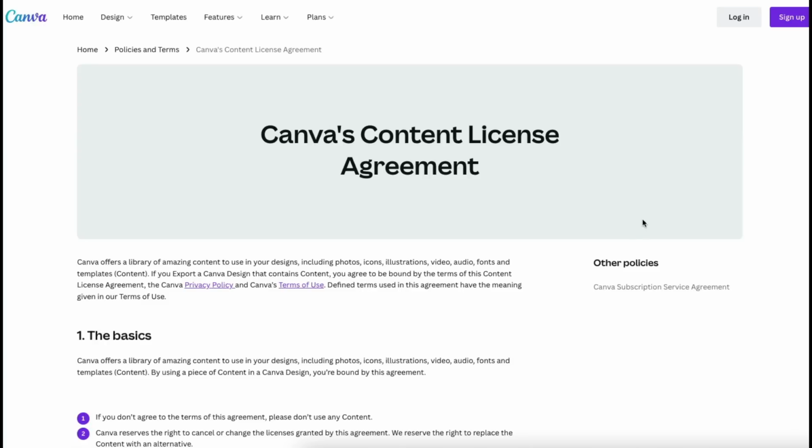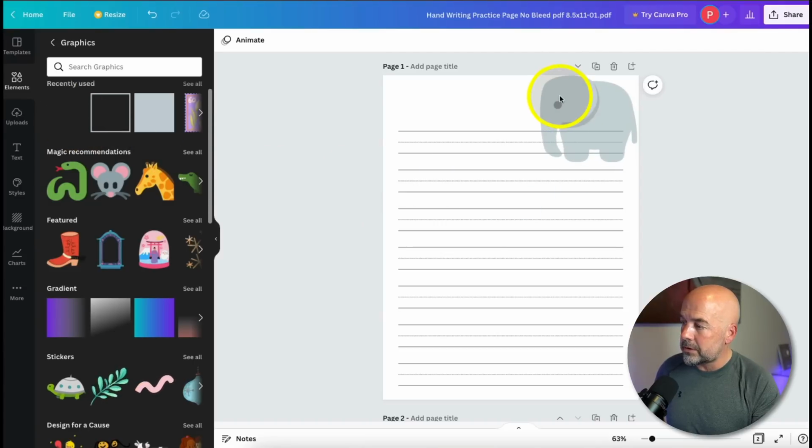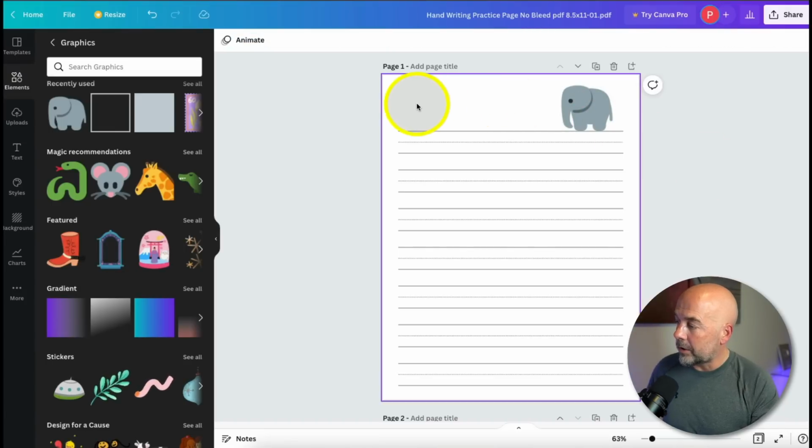Now, if you do use images off Canva, you do need to make yourself familiar with the licensing agreement on Canva. I often use graphics from Vecteezy and Creative Fabrica because I know for certain that I've got the commercial license to use them on all print-on-demand products. But you'll find that most images on Canva you can use, but you do need to double check yourself. So what we can just do is drag an image across, reduce it in size, and there we've got a little elephant on our top line. And as I said, we could add a box and some text also in this blank space.